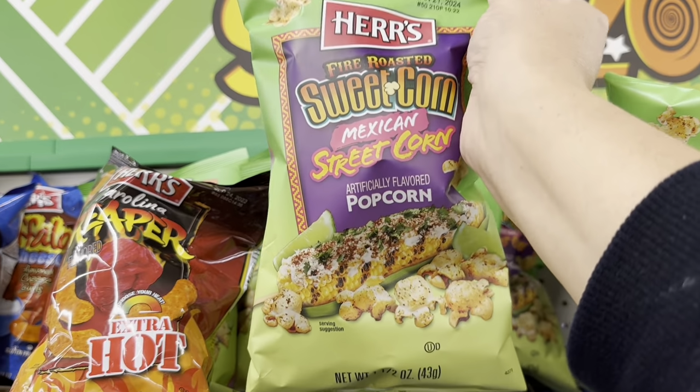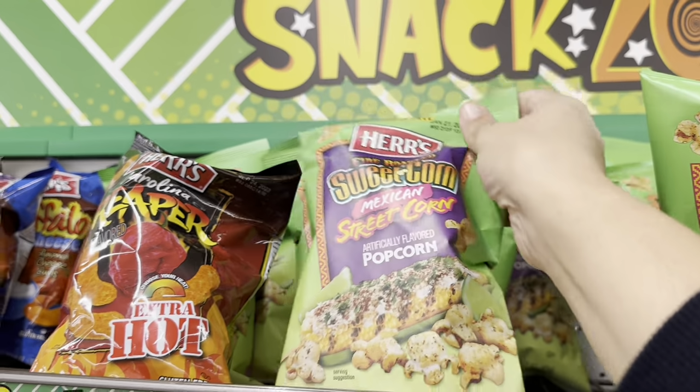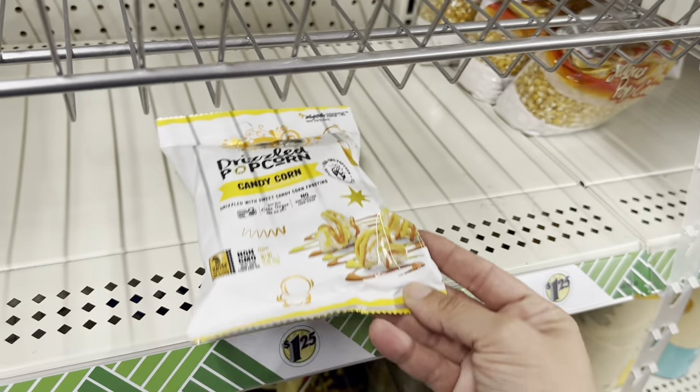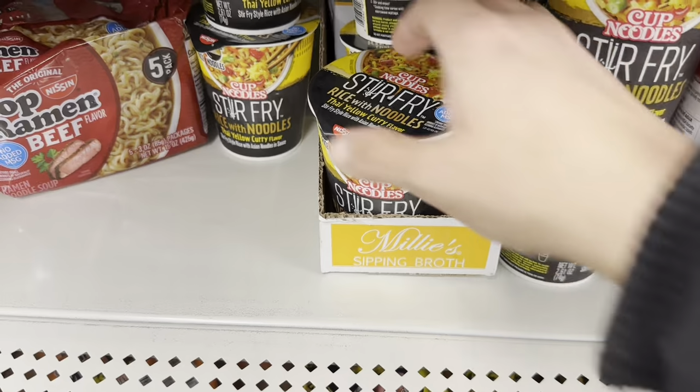And I also see some Herr's fire roasted Mexican street corn popcorn, 1 1/2 ounces in this bag. Then we have this Sweet Chaos candy corn drizzled popcorn. And looking up here, I also see the pumpkin spice drizzled popcorn.